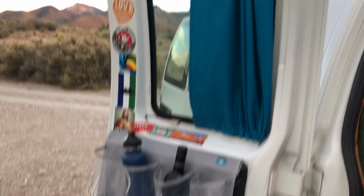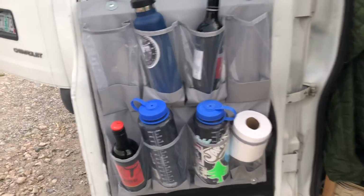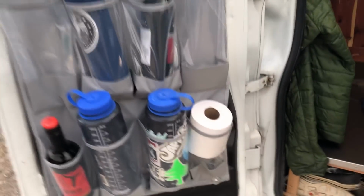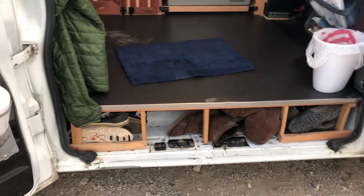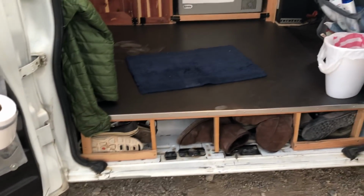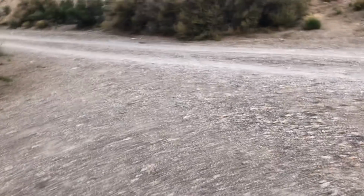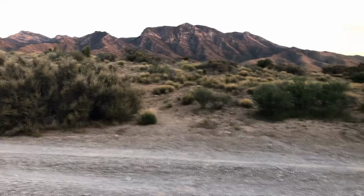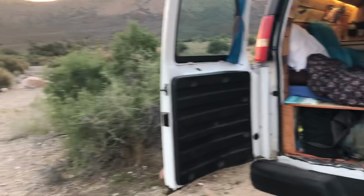We have a little door storage, water bottles, wine bottles, toilet paper. Underneath we have a little shoe cubby stepping into the van. Keep our dirty shoes off. Going around back here, taking the view. This could be your home, like ours.